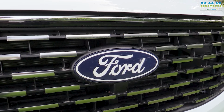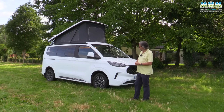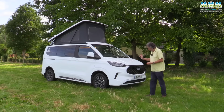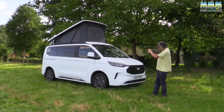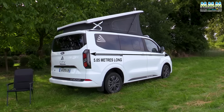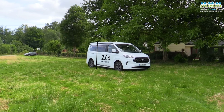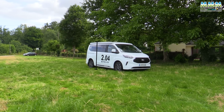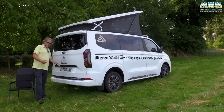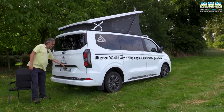This, of course, is the brand new Ford Transit Custom, an all-new van that will in due course sire the new T7 Volkswagen. So you've got a choice of power units and a slightly bigger van. This is the short wheelbase model at 5.05 metres long, and crucially it's 2.04 metres with the roof down. The City Camp is actually being built in Germany by Westfalia alongside products like the Mercedes Marco Polo and the Ford Nugget.